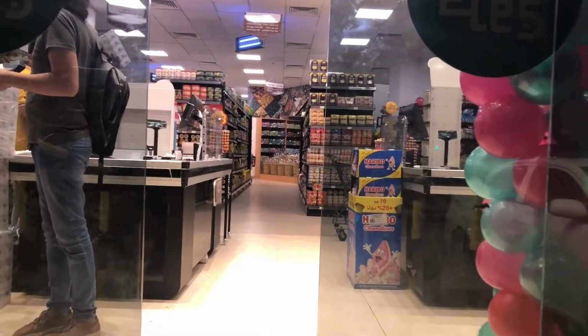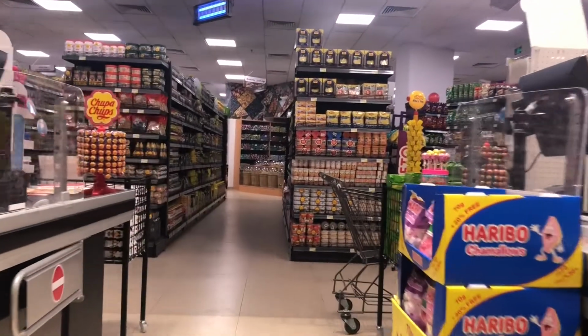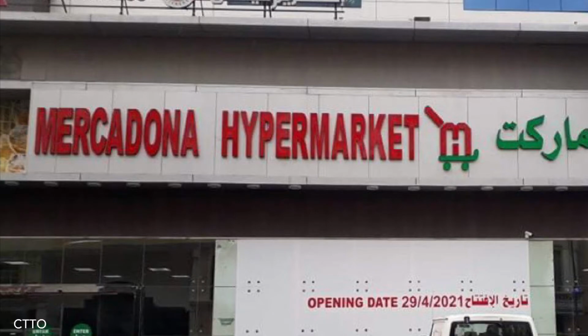Today, we'll have a quick tour inside a newly opened hypermarket in Bin Mahmoud. Mercadona Qatar.